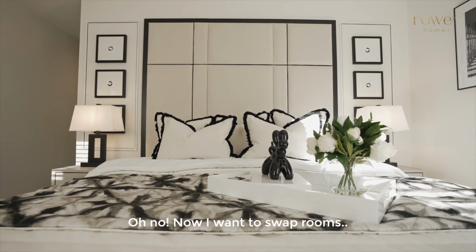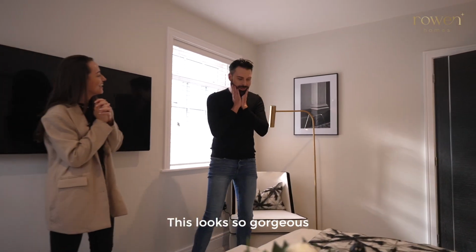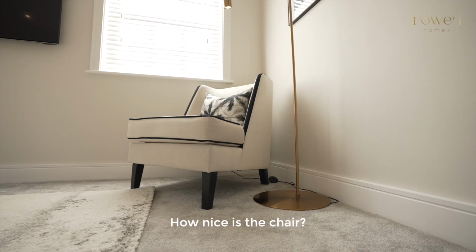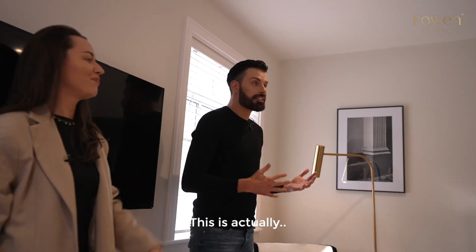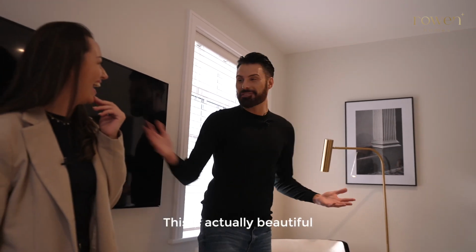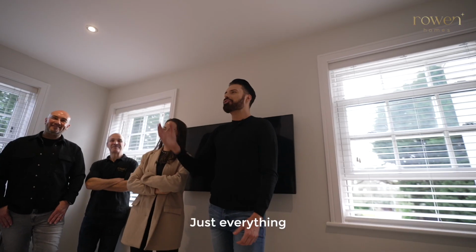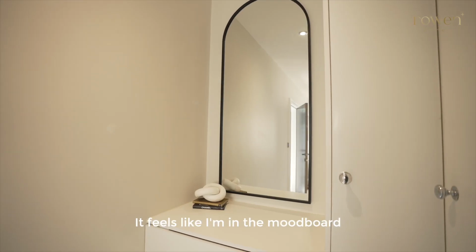Oh no, I want to swap rooms. You've got to move in here now. Oh my god, this looks so gorgeous. The chair. How nice is the chair? It ties in with the lamp, the headboard and the bench, all the black accent. This is actually, I'm not going to swear. This is actually beautiful. Just everything, but it just feels like the board. Like it feels like I'm in the mood board.